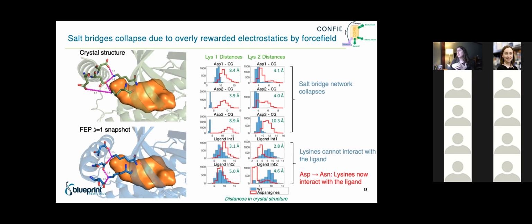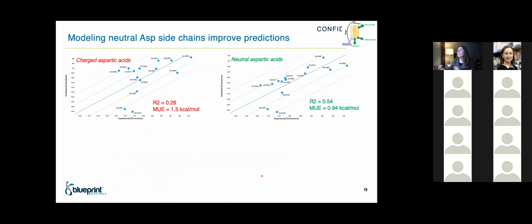And just to test this very quickly, using the same force field, OPLS, I ran MD simulations, just mutating these aspartic acids to asparagines. And you can actually see, if you weaken that intramolecular electrostatic interaction, you do pick up your interaction with the ligand. So after this quick experiment with MD, I reran my map, this time keeping the aspartic acids, but keeping them neutral, essentially. And then the predictions got much tighter, and that gave us a little bit more confidence.